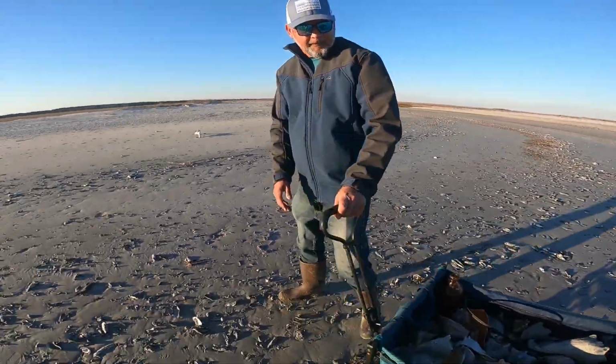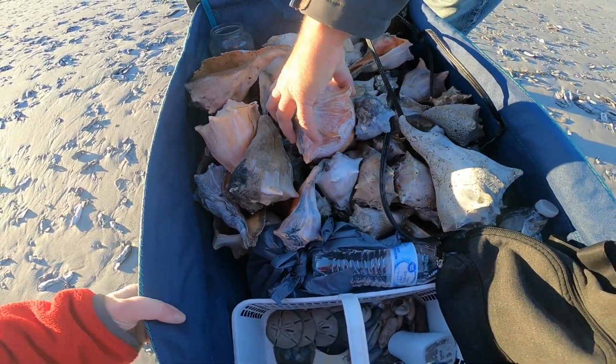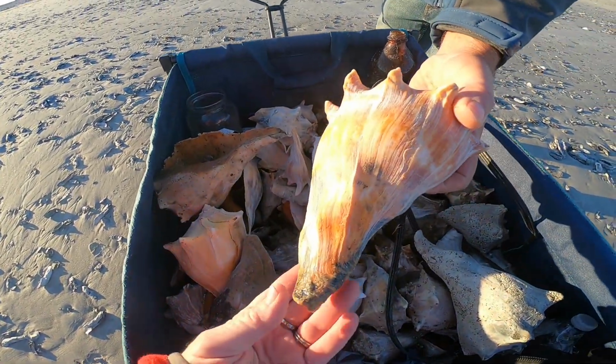This is Stephanie and Oliver, and we are on a beautiful Barrier Island beach today. We've already come all the way down this beach and collected some treasures. Lots and lots of treasures. One of our favorites. Check this big guy out.